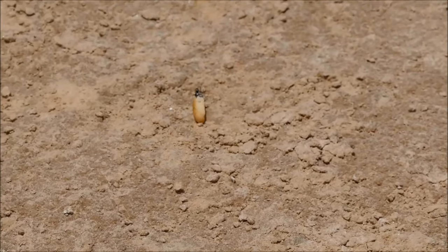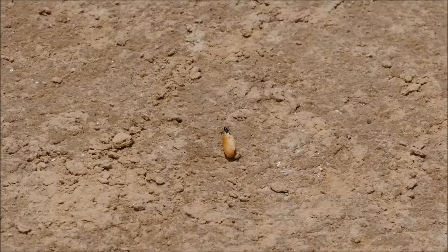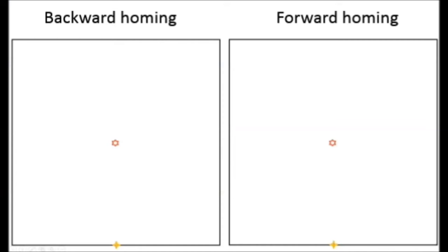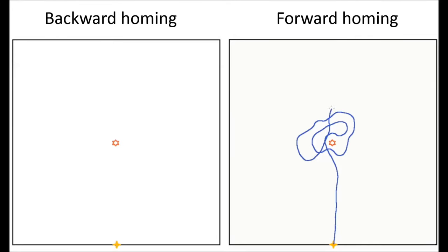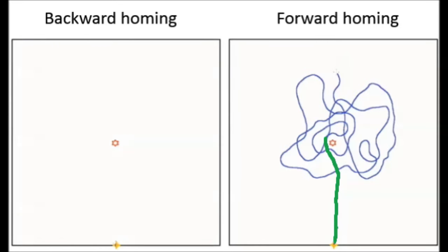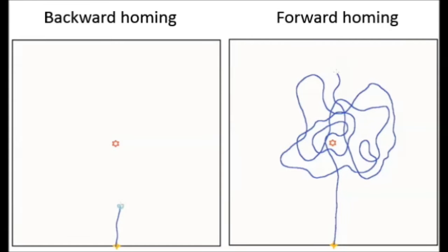So we were wondering, how do they navigate and how do they walk backwards? To examine this, we tracked the ants during homing. During normal forward homing with a small food item, desert ants show a straight approach phase, and when they reach the fictive nest site, the ants switch to a systematic search behavior. During backward homing, ants frequently interrupted dragging and performed foodless search loops, probably to gain further orientation cues.